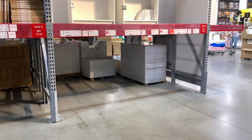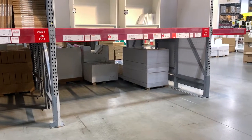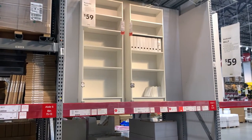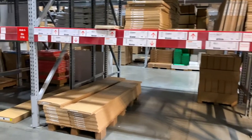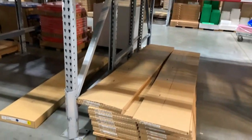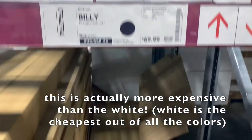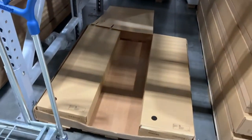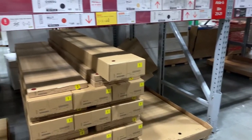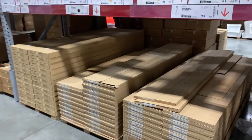Aisle 6. So this is the whole Billy bookcase situation. There are none here, but it is for the white one. Vince went to the information desk to see about ordering, and I've been walking down here trying to see what's in stock. They do have some things in stock, but here we got the Billy black brown. There's a couple of them in stock. And here are some shorter Billy bookcases also, which we were trying to get a combination of both. I'll let you know what we decide to do because we may leave here with nothing today.